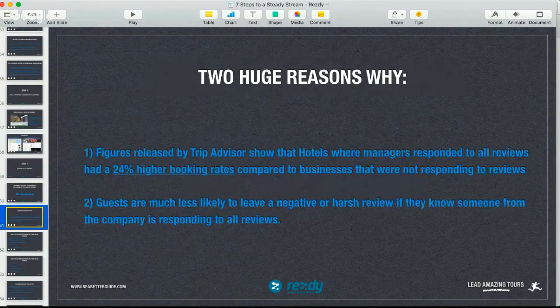And here are 2 huge reasons why. Figures released by TripAdvisor themselves. And these are for hotels, not tours and activities, but I think we can safely assume they're correlated. TripAdvisor's stats show that hotels where managers respond to all reviews had a 24% higher booking rate compared to businesses that were not responding to reviews. That is a huge statistic, and all reviews is the key word there. So hotels where managers respond to all reviews, 24% higher booking rate.